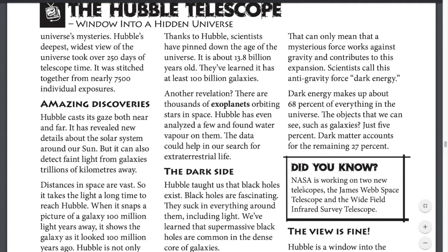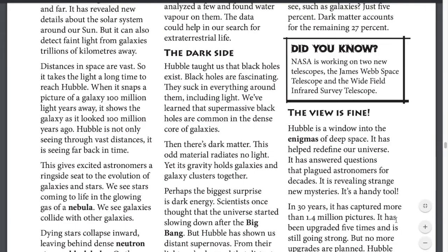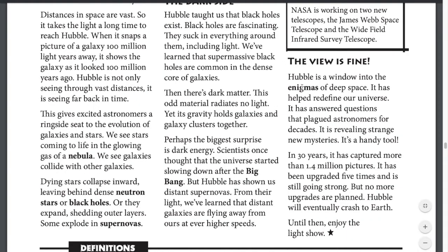Did you know NASA is working on 2 new telescopes? The James Webb Space Telescope and the Wide Field Infrared Survey Telescope. The view is fine. Hubble is a window into the enigmas of deep space. Enigmas means mysteries. It has helped redefine our universe. It has answered questions that plagued astronomers for decades. It is revealing strange new mysteries too.